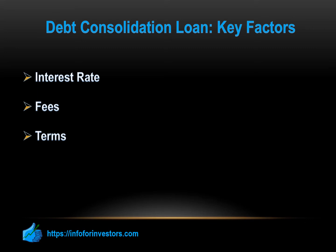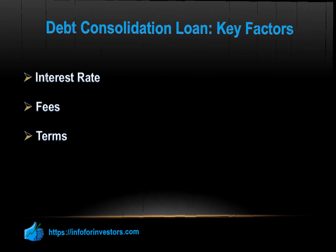3. Terms. The terms mean how long you're going to have that loan for. What length of time do you have to pay everything back? Make sure you know exactly when the money is due, and also that you're being realistic about how much money you take out. If you take out too much, you may not be able to pay it back in time. You may end up with very large payments that you can't make throughout the loan term.